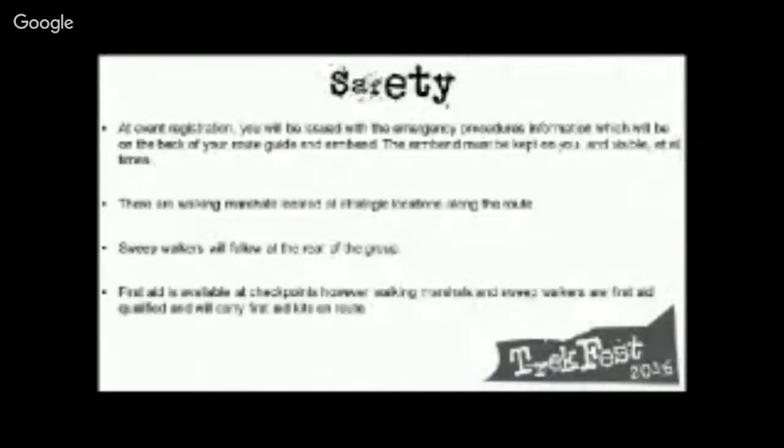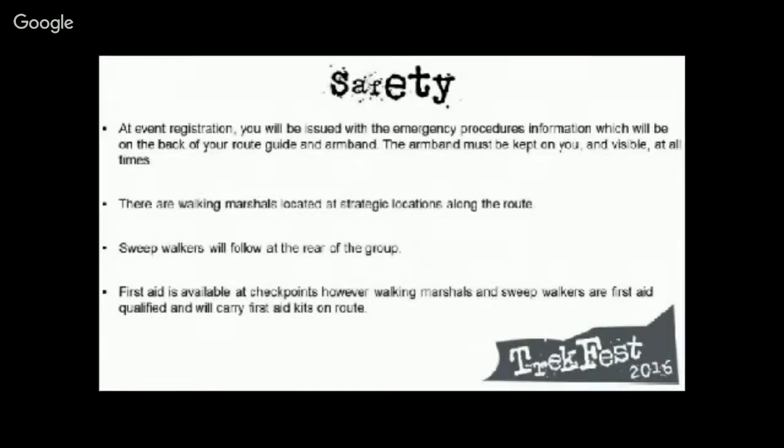For your safety, at event registration, you will be issued with the emergency procedures information, which will be on the back of your route guide and also on your armband. The armband must be kept on you and visible at all times. There are walking marshals located at strategic locations along the route, and sweep walkers will follow at the rear of the group. First aid is available at checkpoints. However, walking marshals and sweep walkers are first aid qualified and will carry first aid kits with them.